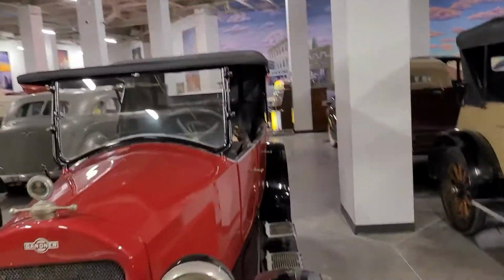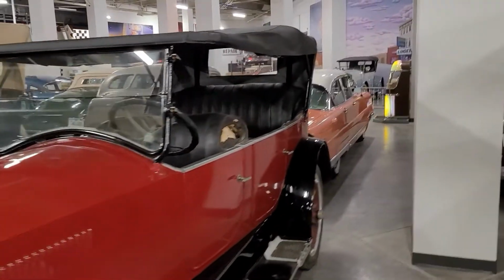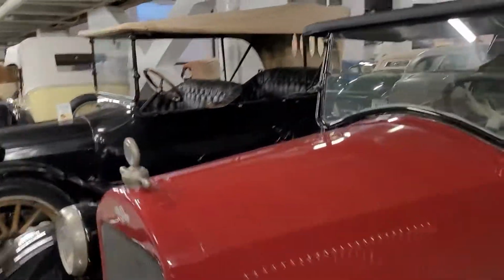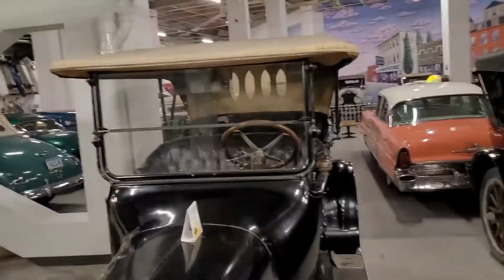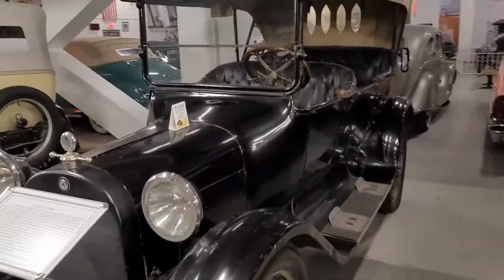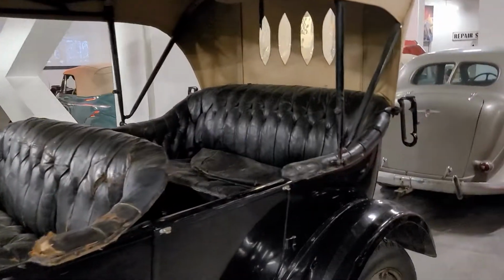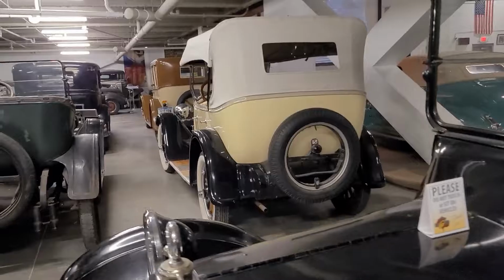Here we got an old Gardner, '23 Gardner. See, you don't see these cars anymore because they haven't made them in forever. That is beautiful. And then the last car of part 2 is going to be a 1915 Dodge Touring. This is going to be the last car of part 2, because I'm going to start part 3 in a second, because there's still a whole lot of the museum left to go. But look at that. Old Dodge Touring car. Canvas top. All of the cars were convertibles back in the day. That's what made it awesome.